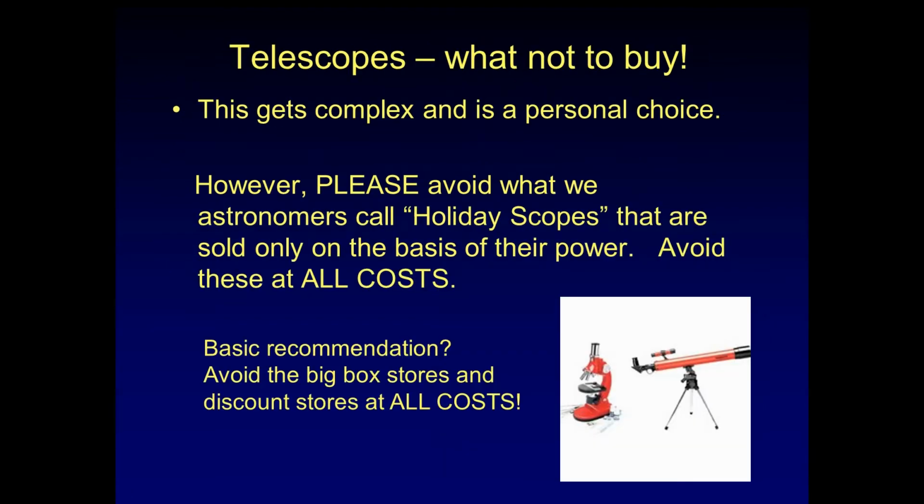All right, let's talk about telescopes. This gets complex and is a personal choice, as I mentioned. Please avoid what we call holiday scopes. These are scopes that are sold only on the basis of their power. Please avoid them at all costs. Basic recommendation, please avoid the big box stores and discount stores at all costs.